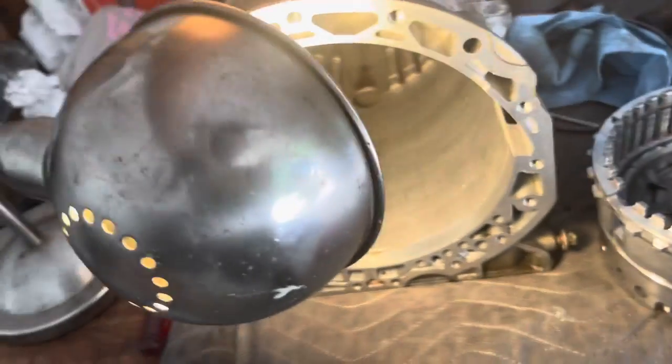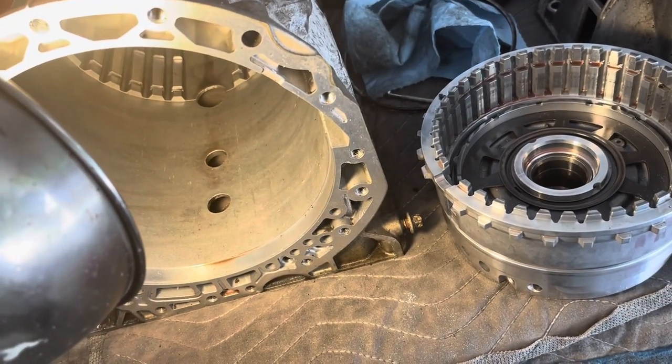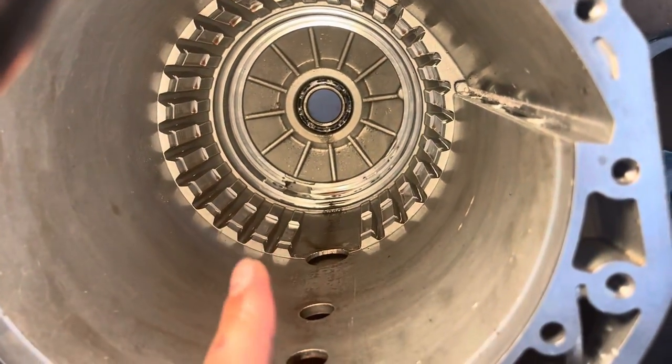I'm lucky that that was the only issue. There's nothing else really wrong with it. There were some aluminum shavings you can see right there, but I think that was due to that failing. So I'm gonna have to diagnose that further.